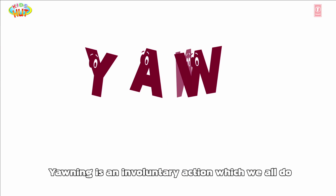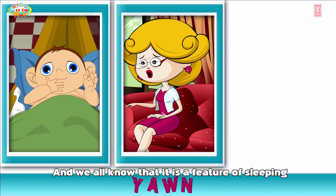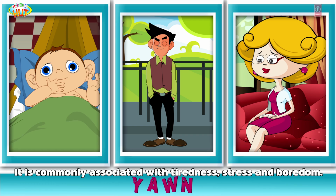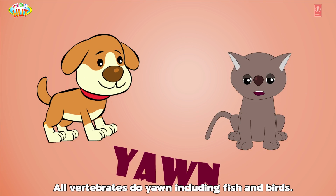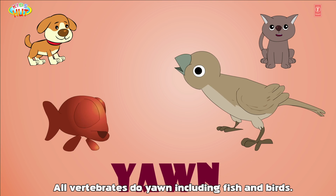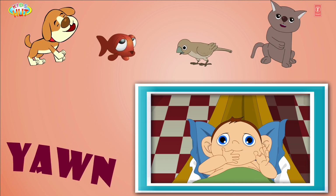Yawning is an involuntary action which we all do. And we all know that it is a feature of sleeping. It is commonly associated with tiredness, stress, and boredom. All vertebrates do yawn, including fish and birds. Human babies start yawning since they are 20 weeks old.